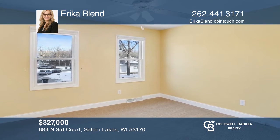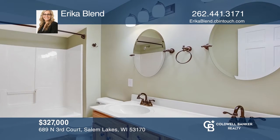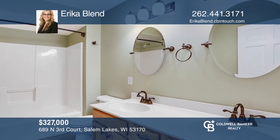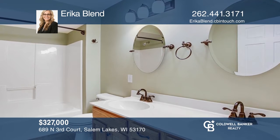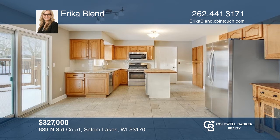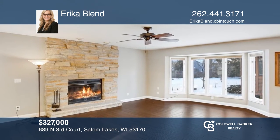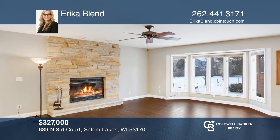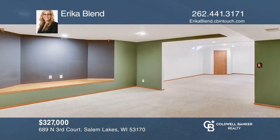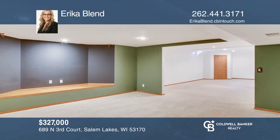Don't miss your chance to own this meticulously maintained 4-bed, 2.5-bath colonial tucked away on a quiet cul-de-sac. Large eat-in kitchen with an abundance of cabinets, subway tile backsplash, and newer stainless steel appliances. Living room offers a bay window as well as a natural wood fireplace. Finished basement with a family room and bonus room. Erica Blend would love to tell you more.